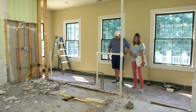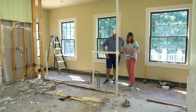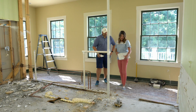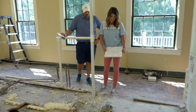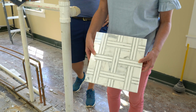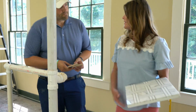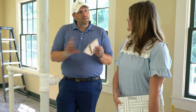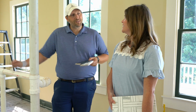Yeah, so we've already kind of started with the selections. So I'll give you guys a sneak peek. We think this is going to be our floor in here, which is a nice marble mix with a kind of a plaid design. So that'll be on the floor in here, and we'll probably keep the shower subway, we're thinking, and maybe a longer subway to keep it just traditional, but a little hint of modern.